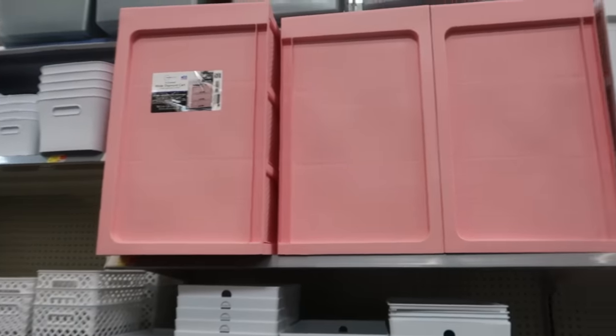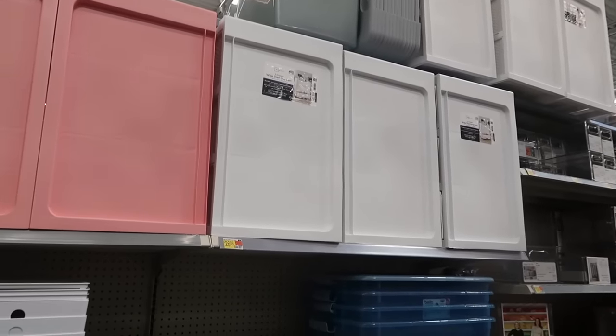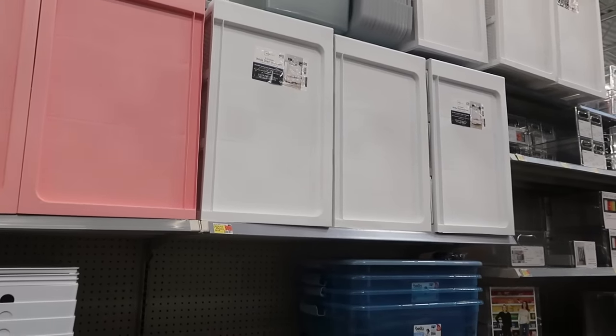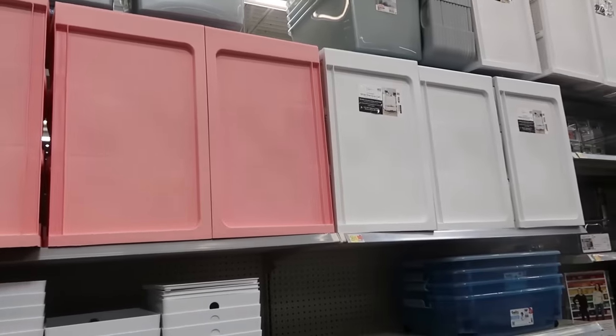Me and my daughter was just thinking about getting something like that to store all the yarn, since, you know, we're making rugs. I'm gonna have to think about that. I'm gonna go home and think about that. I might come back and get one of these. I'll get the white one.